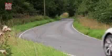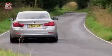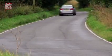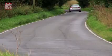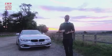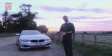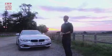Fast forward another 200 miles down the road, and as the sun went down, we had a chance to reflect on this epic road test and give our final verdict on the rebranded BMW Coupe. We've put it through a seriously rigorous test, but ultimately the verdict is that if you want the best coupe in the executive class, you're looking at it.